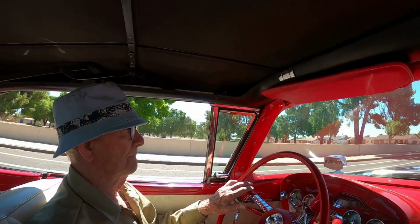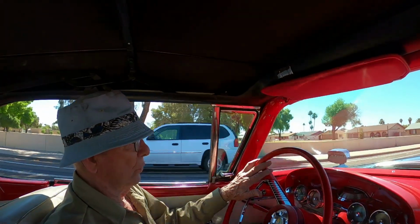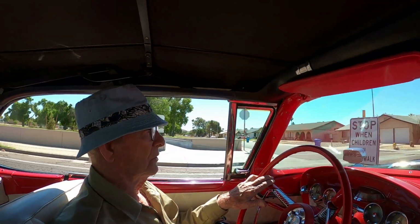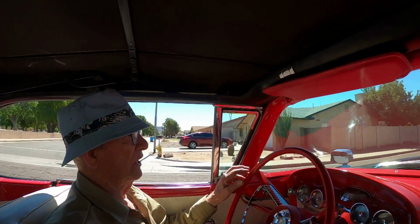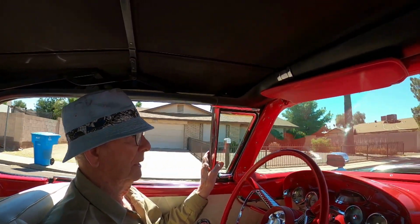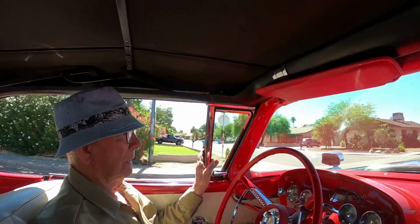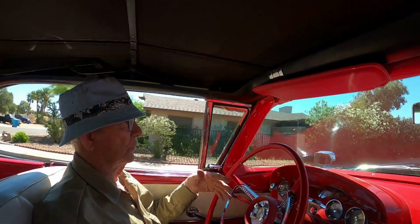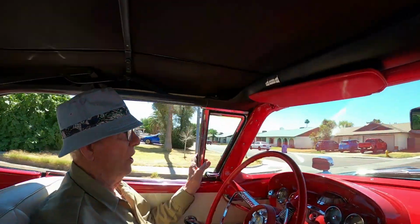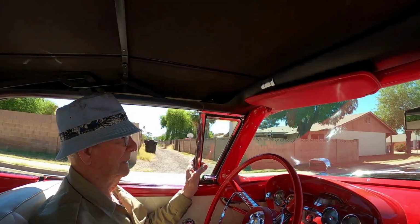So you and Alice did a lot of road trips in this, I hear. We've been to Cleveland twice, Arkansas. It's been to every corner of this state a dozen times. When I was with the Fabulous 50s Car Club, we went on all their runs. Any place there was a car show, the Fabulous 50s would get a group together and away we would go. Route 66 running, I don't know how many times we've done that.